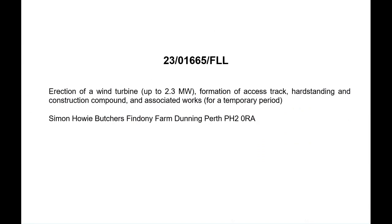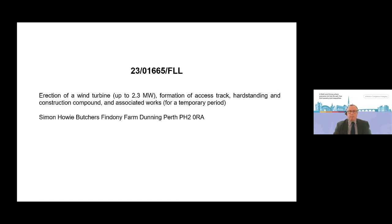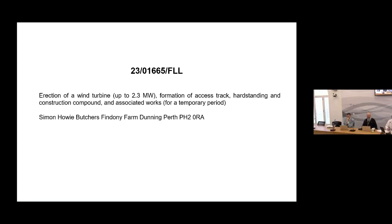So the next application, may I have everybody's attention, please. The next application is for the erection of a wind turbine up to 2.3 megawatt, formation of access track, hardstanding and construction compound and associated works. Simon Howie Butchers, Findoni Farm, Dunning. And to introduce the report is Mr. Smith. Thank you, convener. Now I'll try and get through this as quickly as I can.